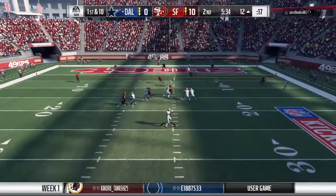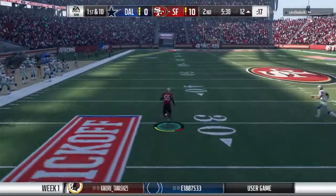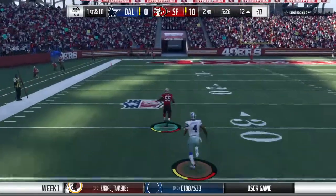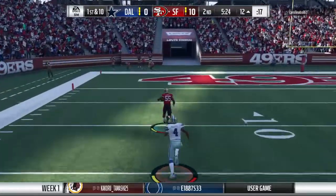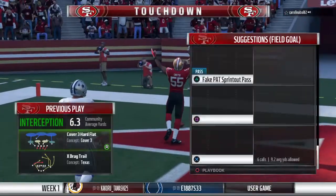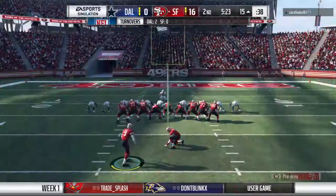Prescott looks to throw on first. Trying here for Bryant, and it's intercepted. Picked off at the 15. He's at the 50. He's at the 30. Past the 20. And they will score. It's a 49er touchdown. Short throw, pick six right there.